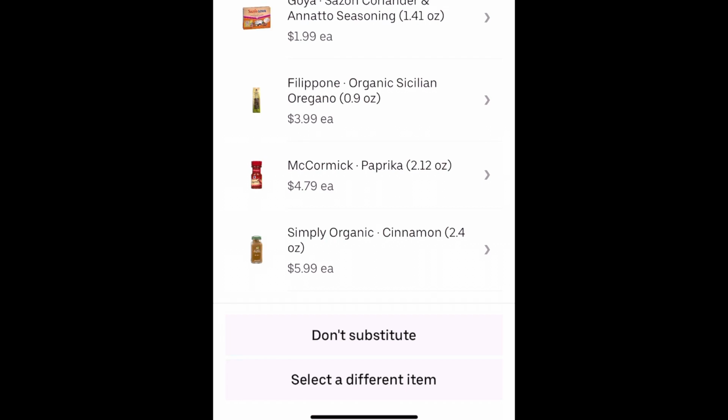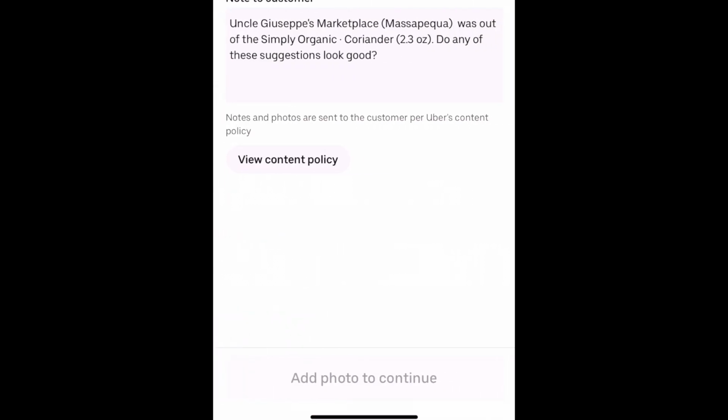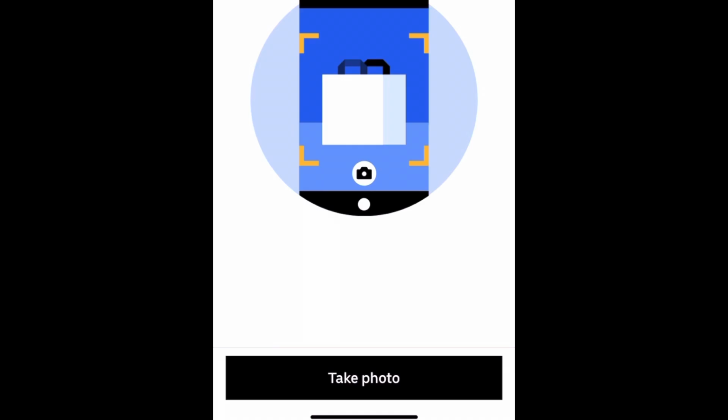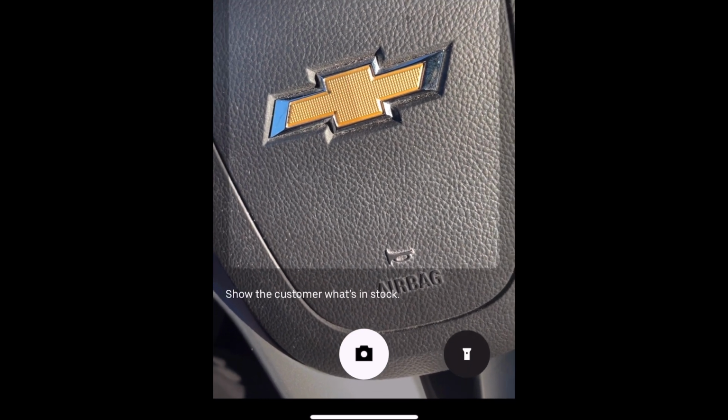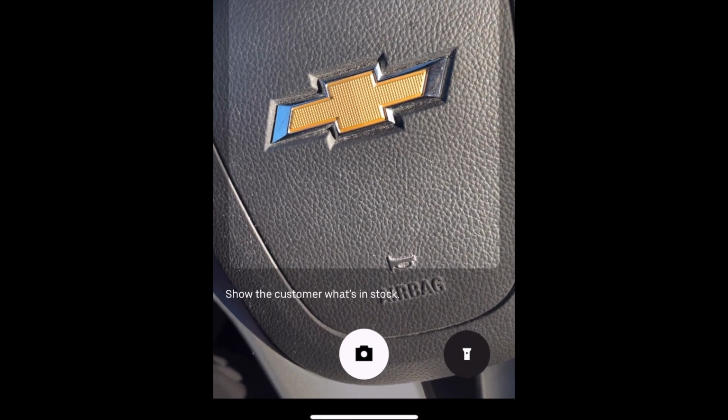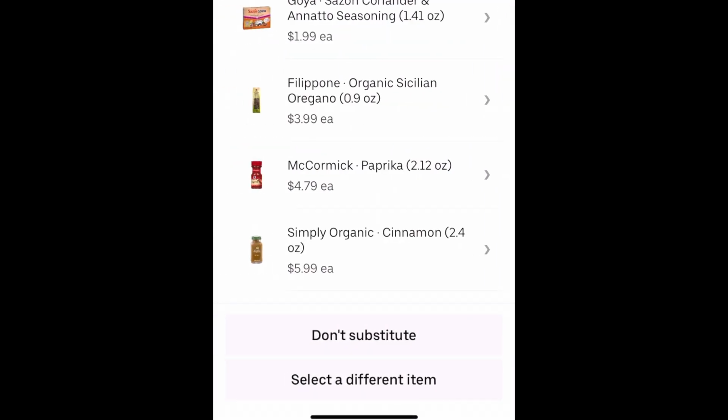Well, before I do that, I should show you this. Select a different item. You got to take a picture of it. After you take a picture of it, it says you can skip scanning to manipulate the system a little bit so you can add a substitution. You can't just add an item on this app. Not right now. You can only substitute, but you have to manipulate it.